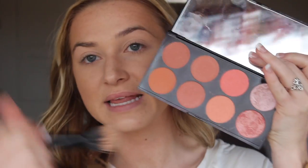And I use the same brush, and I'm going to be going into this Makeup Revolution palette, and I'm just going to be taking pretty much all those shades. It doesn't really matter for me, and I'm going to be applying this in circular motions onto my cheeks.